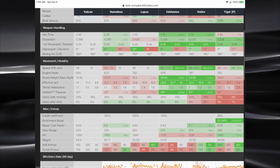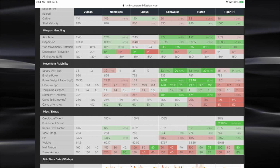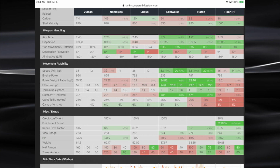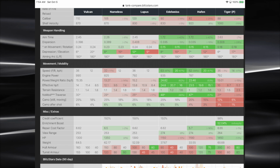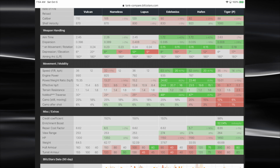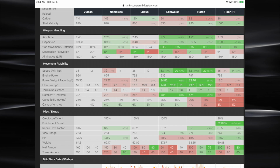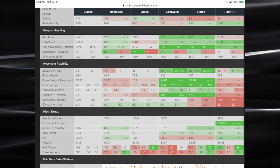So looking at the armor under the miscellaneous and extras, I would expect the credit coefficient to be 150% on all of these. So the armor, you've got the best armor in this line, and I think that is kind of what separates this tank from the other ones. You've got all that spaced armor. You don't have to worry so much about these huge tanks with the Smashers and the SU-152s and all that are throwing HEAT and HE around like crazy. So I felt a little bit safer in this tank, but I'm going to talk about my feelings on this tank as we get into some gameplay.